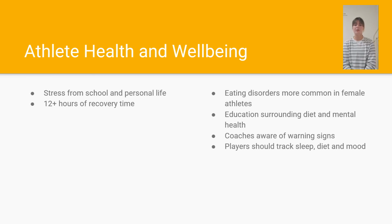Eating disorders are more commonly found in female athlete population than the general population. As these athletes are at a crucial stage of their psychological and emotional development, education surrounding diet as well as mental health should be given to athletes. Coaches should be aware of signs of eating disorders and other mental illnesses, as well as encouraging players to track their sleep, eating habits and mood to maintain health and well-being.